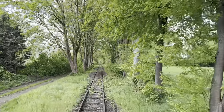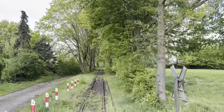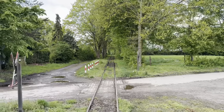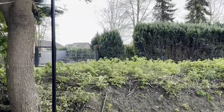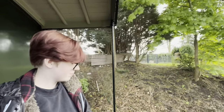It's not a sunny day, but that doesn't matter because everything's green. It's springtime. It's quite beautiful. We are rolling along through the Selfkant area. What do you know about the Selfkant area?